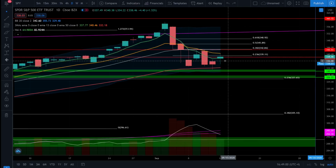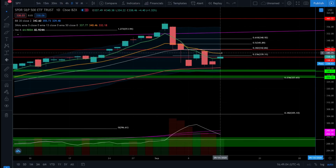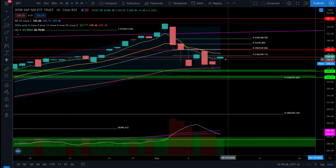But right now, strictly talking about the technicals, we still see this bearish trend and we still see these moving averages holding the price action below them, which is telling us that there's a lot of selling at those levels. Now, we don't want to see a lot of selling if we're going to be bullish on the market. We want to see a lot of buying.